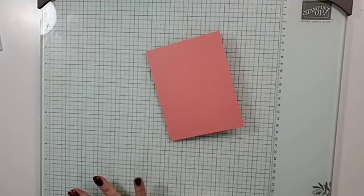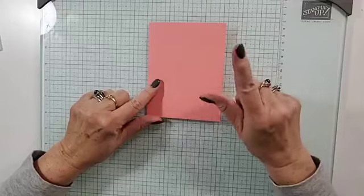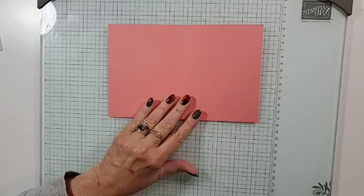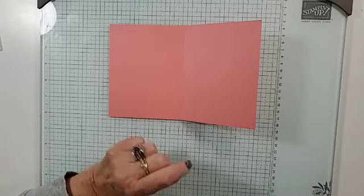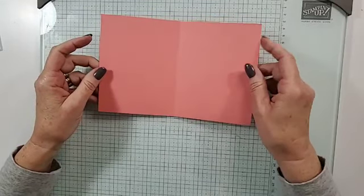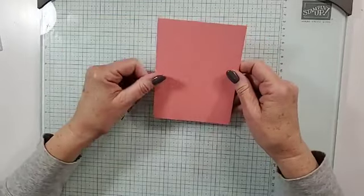Okay. Here's our packet. As I said, we're using Friendly Foliage. And here's our packet. We're using Flirty Flamingo base, which is our usual 5.5 by 8.5 and scored at 4 1/4. So it's going to be an up and down card.